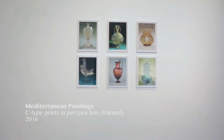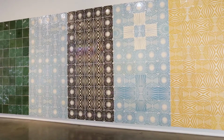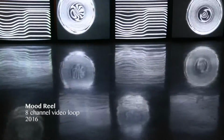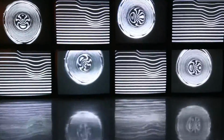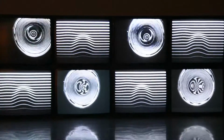To the right there are a set of photographs coupled with a large-scale ceramic tile work. This work's called Ambient and the Mediterranean Paintings. And to the furthest left there's a set of 8 cathode ray tube televisions stacked up against each other, consisting of an 8-minute loop. The work's titled Mood Reel.